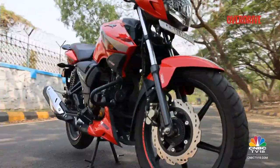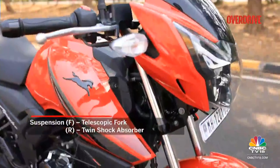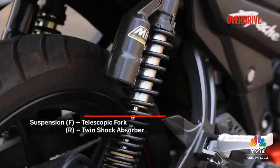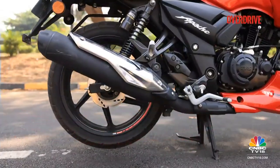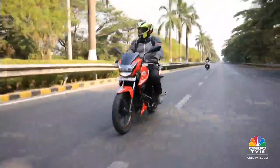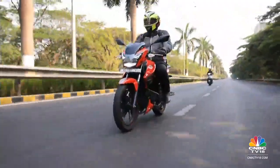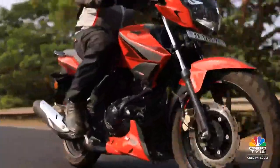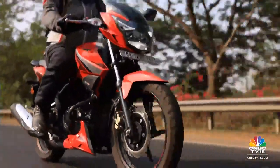Like its engine, this bike's suspension setup, which includes a telescopic fork up front and twin gas shocks with spring aid on either side at the rear, seems to manage things just fine in the city. But after riding the RTR 160 4-valve, the compression and rebound of the adjustable monoshock at the rear of that bike just appears to complement the chassis and the bike's overall ride and handling dynamics a lot better.